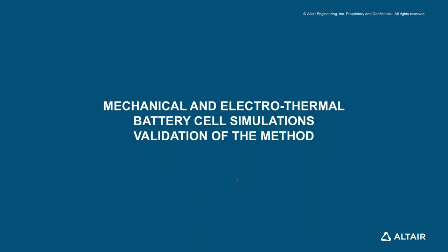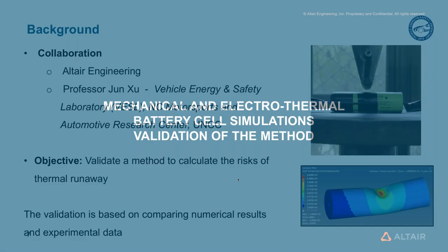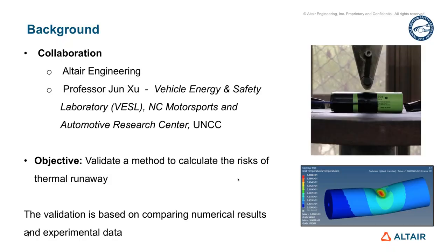So we have made some work, and we developed a process based on the work of Elam Sharre and some added work we have done with her to have the mechanical answer. So now how to determine the thermal increase, which is very important because the goal is to evaluate the risk of fire. We have worked with Professor Jung Zhu, who is now at North Carolina University in Charlotte. He worked the last 5 years in China at Beijing University.